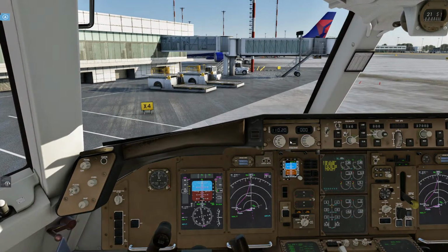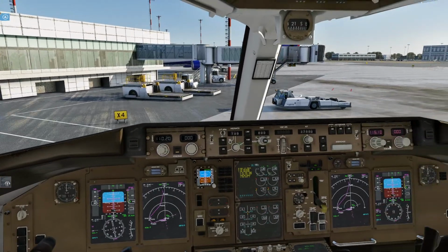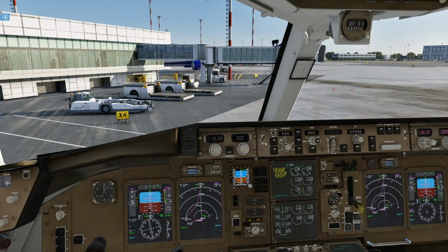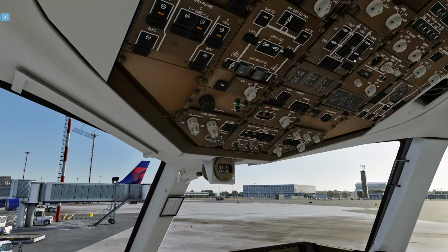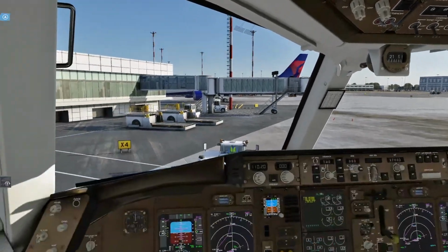All right, so this went back to manual for some reason. That one is on auto. We'll see why this is not doing what it's supposed to do. Okay, so maybe cycle this. No, it doesn't want to go to auto. All right. Okay, let me turn on our fuel pumps. And everything else is good to go here.